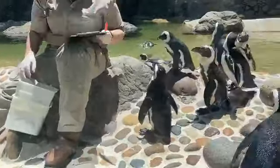You can see right now that some of them are in the water swimming around and catching the fish that Jean is throwing in there for them. We like to promote natural behavior as much as possible here at the Fort Worth Zoo. And since penguins are going to be hunting only in the water, because that's where their food source lives, we want to make sure that we are giving them that opportunity to swim and hunt for their fish as well.